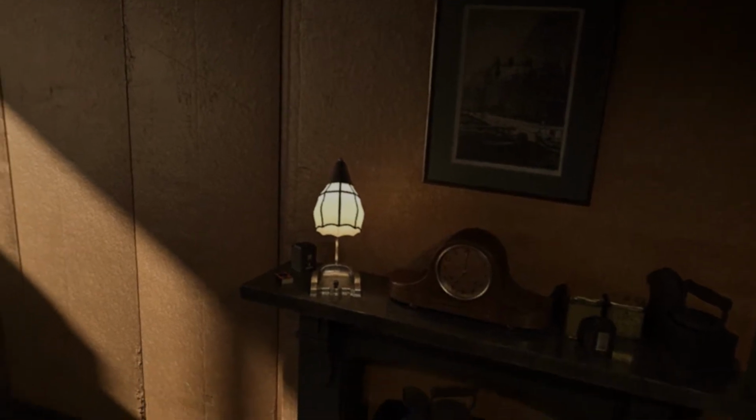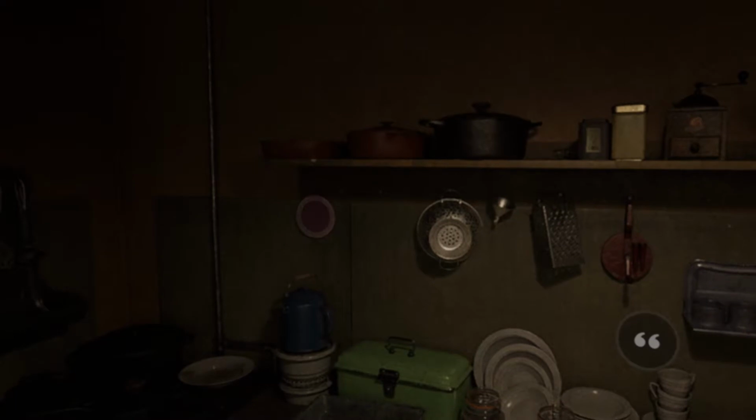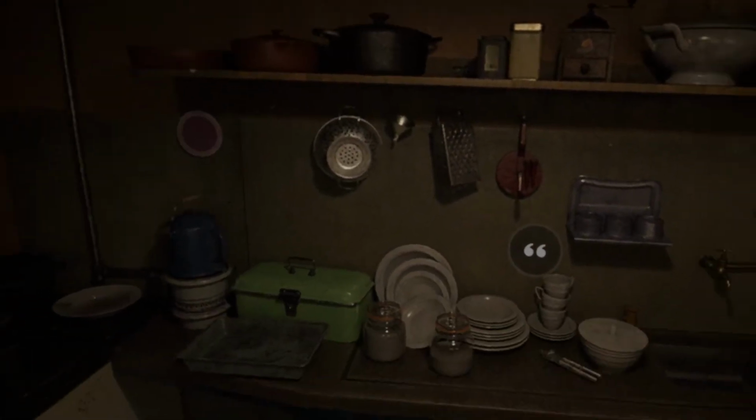But yeah, at least now we get a close-up of this corner of the room. So let's see what she has to say now. Yeah, there's all kinds of stuff over here. But it's bigger, but it's still pretty small. All things considered.